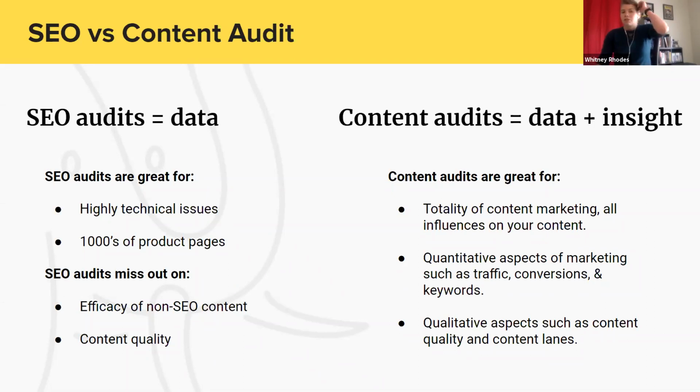The other thing to keep in mind too is that your audit should go beyond just looking at data. You can have a piece of content that's doing well from a quantitative perspective, but it could actually also be doing nothing for you as far as your goals are concerned. So for example, say you have a piece of content that's ranking for a bunch of keywords, which is awesome, great indicator, but now we need to look at that content a little bit more closely.